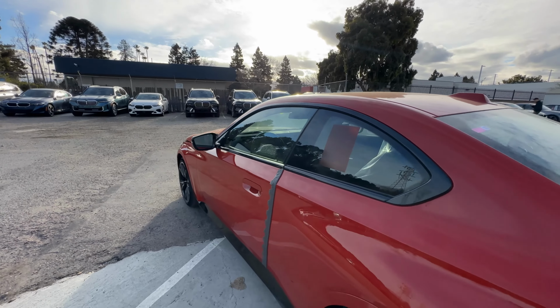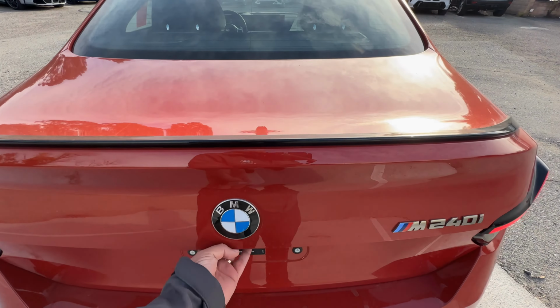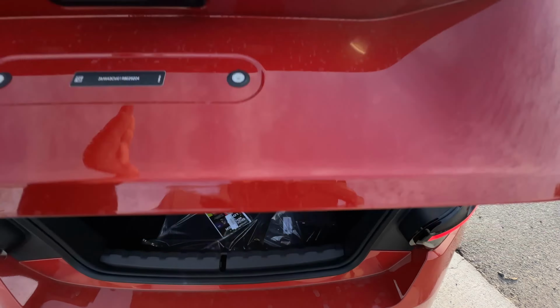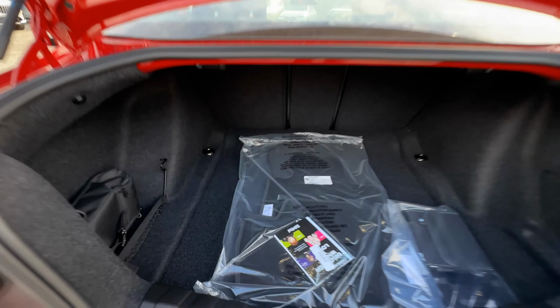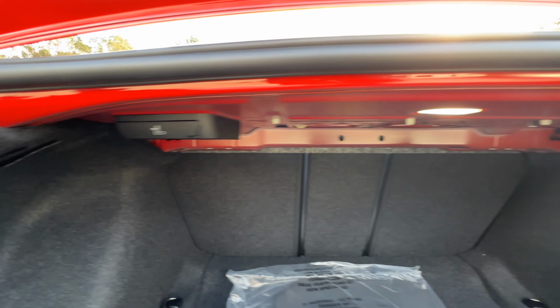All right, let's move to the back here. And no kick to open. There's no powered tailgate. Cargo area is pretty decent sized. Of course, you can also fold down those rear seats.